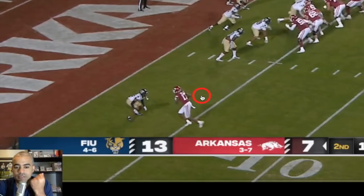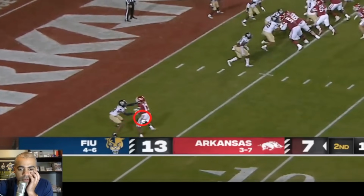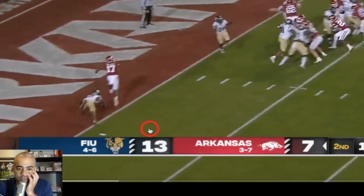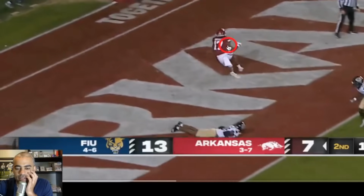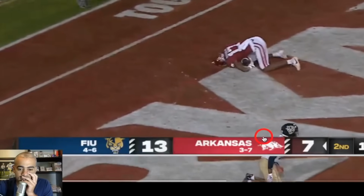Normally right here, you would like to see Broden, better DBs are going to get a piece of him, to put his hands right here on this elbow and swipe him down. This DB just gets all out of sorts. And, yeah, this is a good touchdown catch. You're also wide open. I'm not sure if he needed to jump or not to catch that. And that makes this touchdown catch kind of a circus catch. But he makes it, and Arkansas takes the lead.